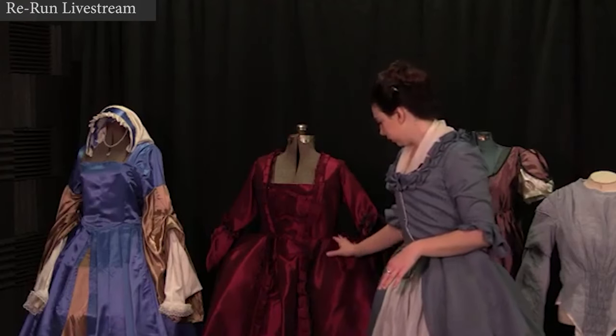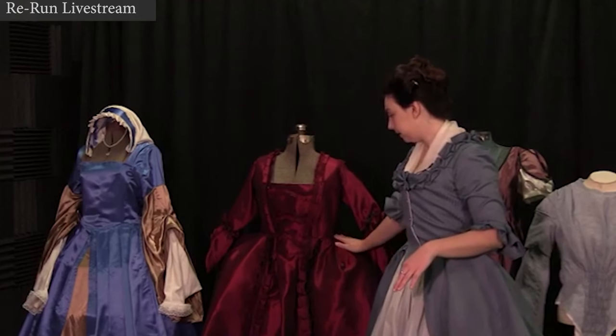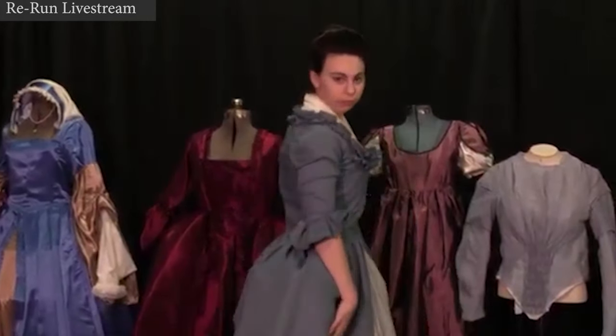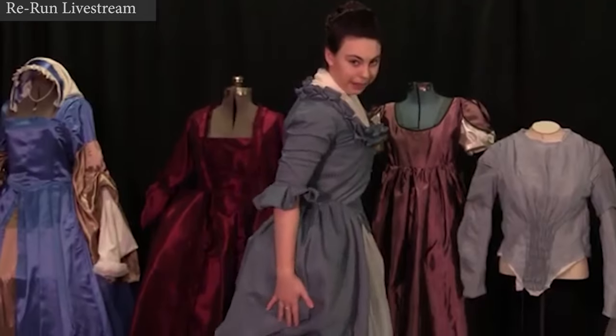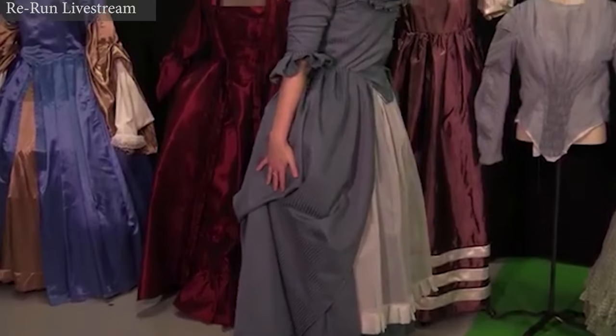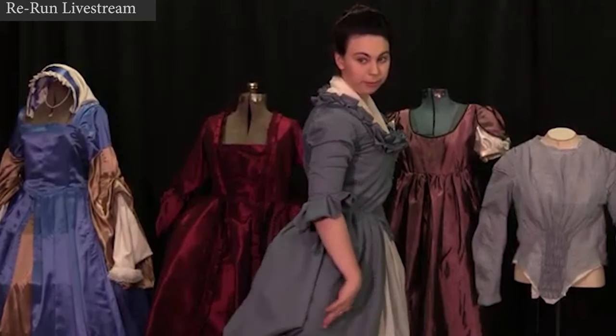So robe à la française was popular for a very long time. It kind of started out mid-1700s, 1760s. That's what I would call this, but they were popular longer than that as well. So you can see this one lasted through the mid-1700s. But it went out, and then mine is starting to move back. So I have bum pads, which is basically two giant pillows attached to my waist, which are creating the silhouette for this dress. So it's moving farther back in the silhouette.